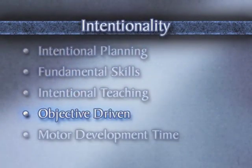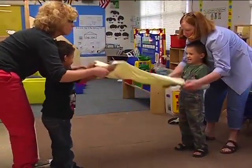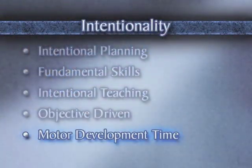And part of it is to be objective driven, that intentionality of saying, I have these certain skills that I know children should learn between the ages of 3 and 5. Those skills I'm going to take 5 or 10 minutes every designated activity time a day, and build in that motor development time. But that intentional teaching does have to take place, or children will not learn those skills. If they don't learn those, then the activity starts to wane as they get older.